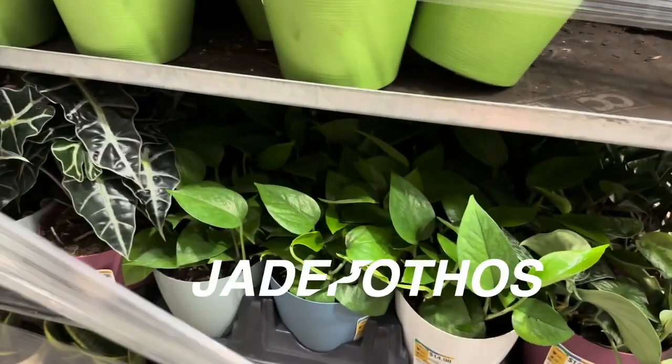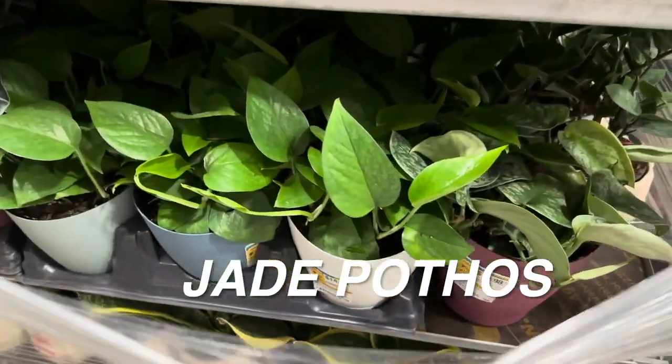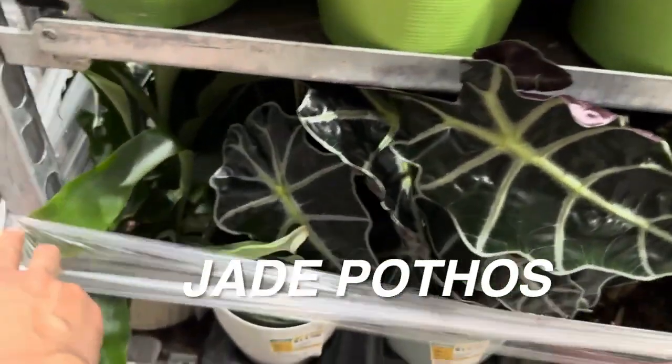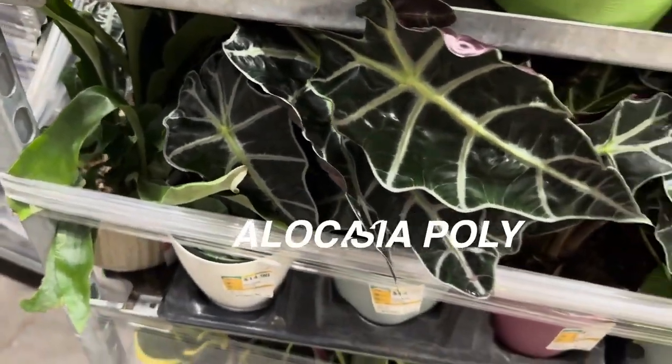And then right over here, we've got another jade pothos by Vigoro. These are for $14.98. And then we've got some Alocasia polly right over here for $14.98.